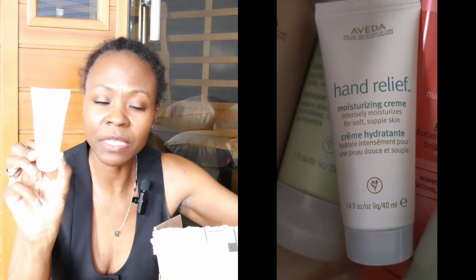And lastly, they gave me a free gift, and I absolutely love this. This is their Hand Relief Moisturizing Cream. This is one of those creams that heals cracked skin. If you're ever looking for a really deeply nourishing lotion, they also have one called Foot Relief too. If you ever have cracked feet or cracking hands in the winter, or for your knees and elbows, you can use this type of lotion and it does heal those cracks. So I would definitely recommend this.